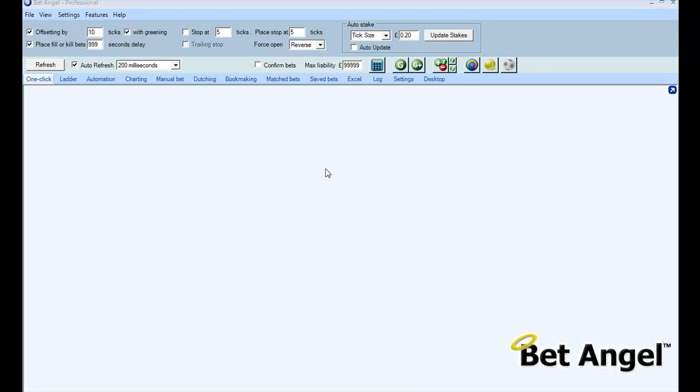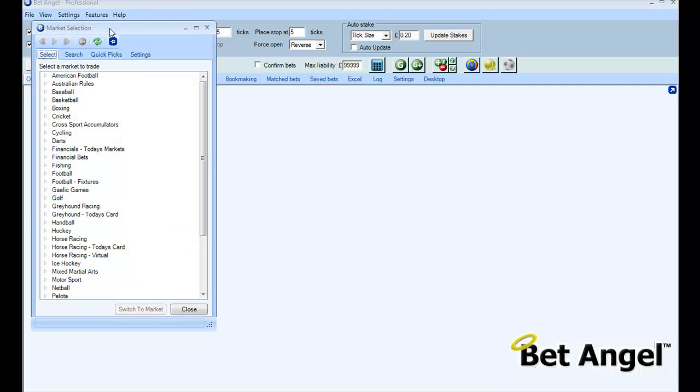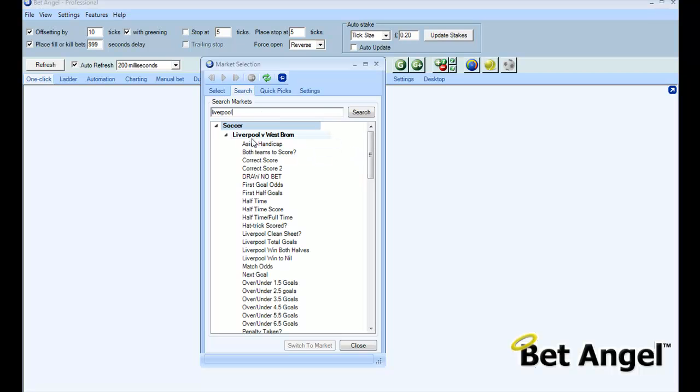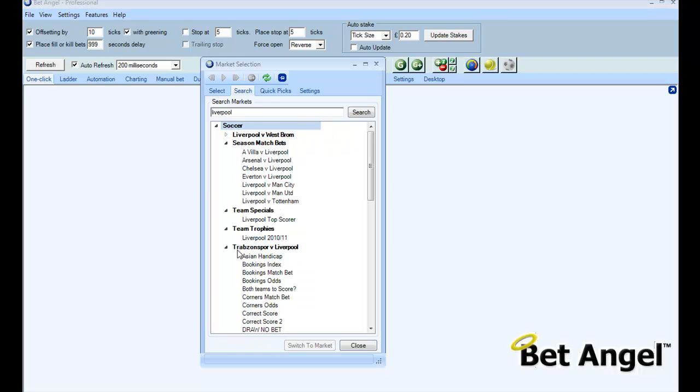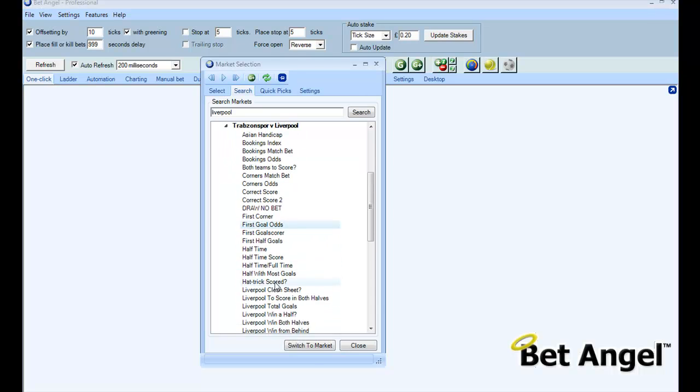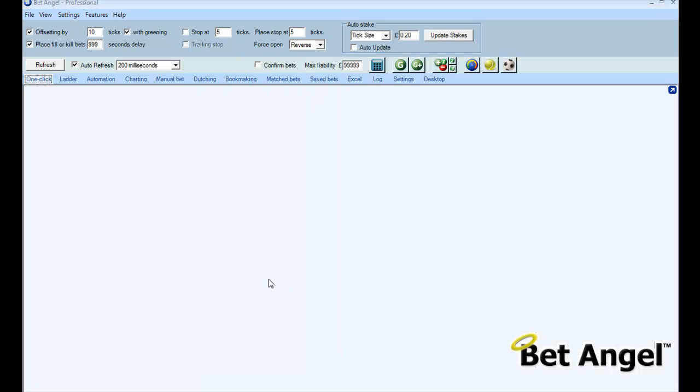We are going to look at some Europa League matches. If I select the market I'm interested in, we're going to have a look at the Liverpool match because that is looking the most interesting at the moment. Here we go. I'm going to have a look at the over and unders market.